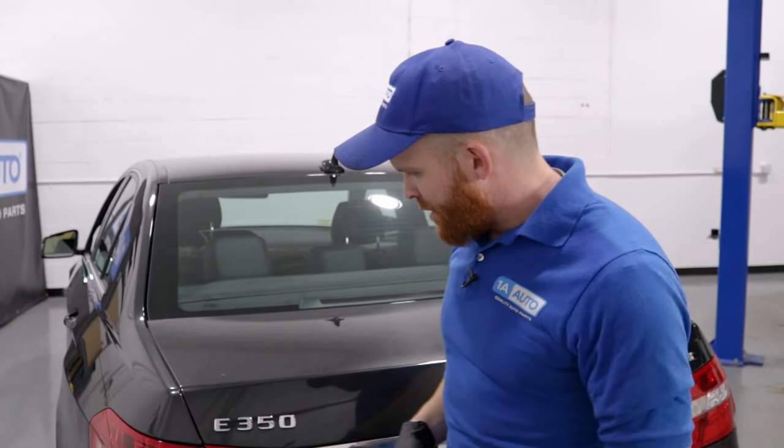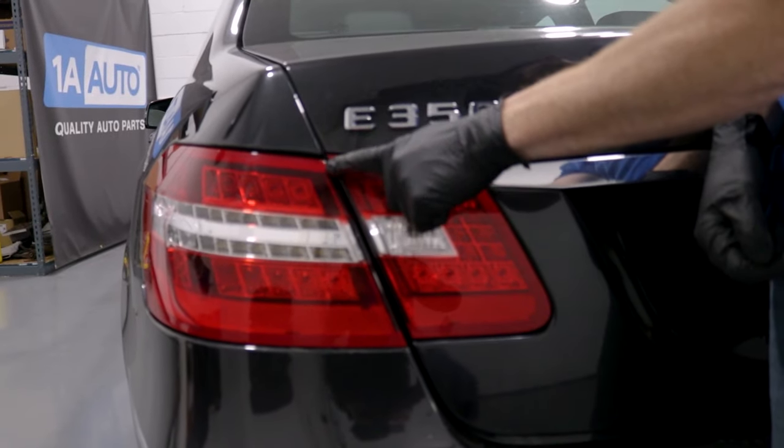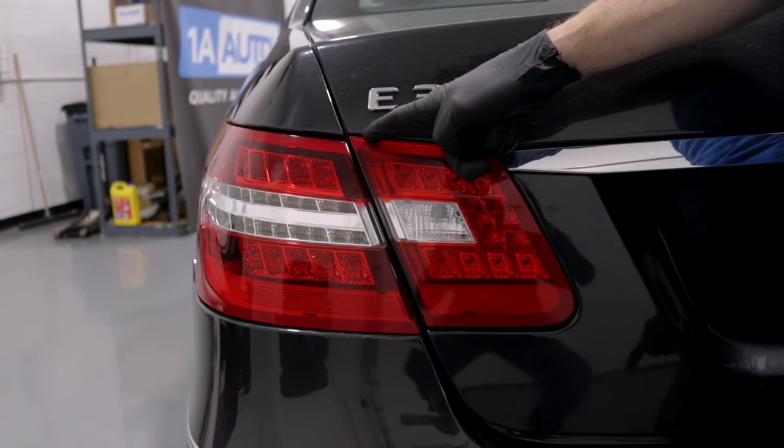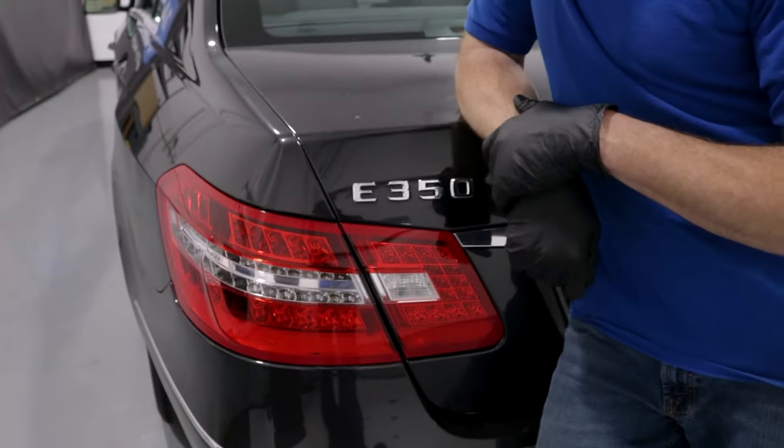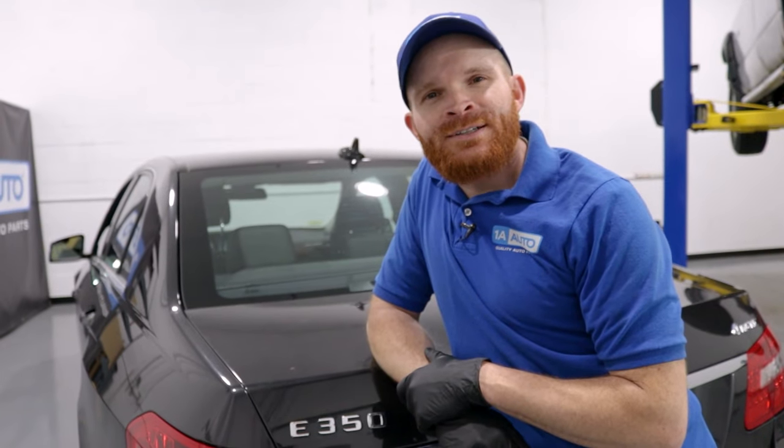Before I let you go, take a look at this right here. That is a big issue right there. I wouldn't say safety, but a definite annoyance. And a fix for that would be, you just gotta stand here and lean on it.